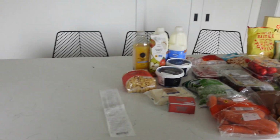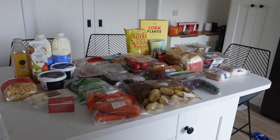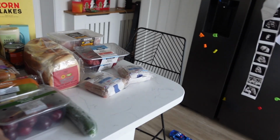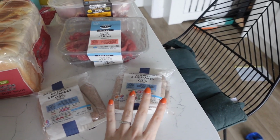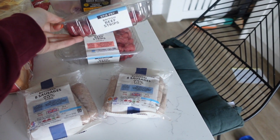Definitely this looks about, normally I feel like it takes up the whole table, but I didn't get a lot of junk food this time. I tried to just get exactly what I needed. So we'll start with meat. I feel like 1 pack of sausages isn't enough, and 2 is too much. So whatever. 2 packs of stir fry beef chips.